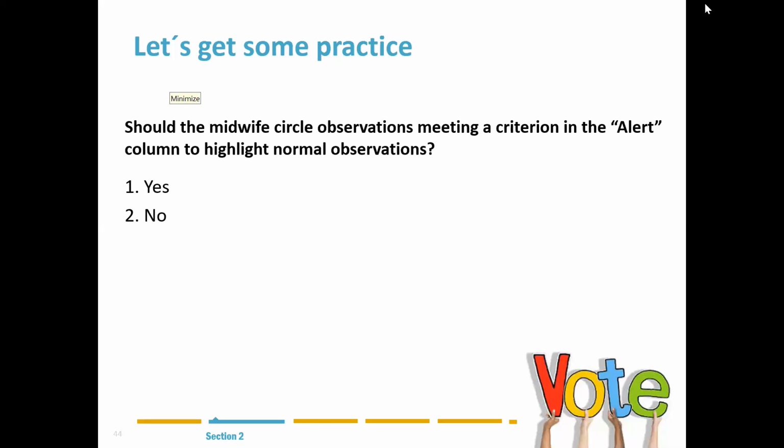So the right answer is option two. A healthcare provider should circle any observation meeting the criteria in the alert column. This is mainly to highlight abnormal observations, and this should help to highlight those observations that require special attention. Well, thank you for participating.